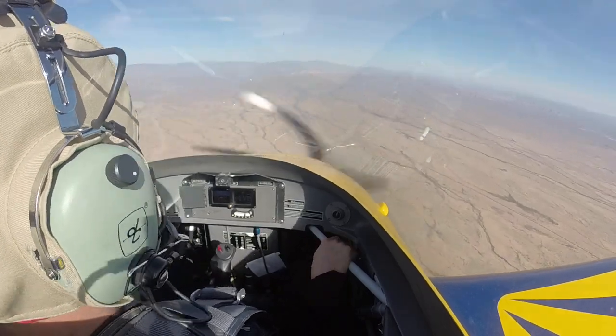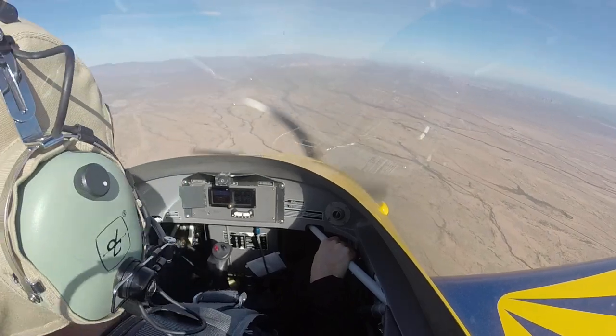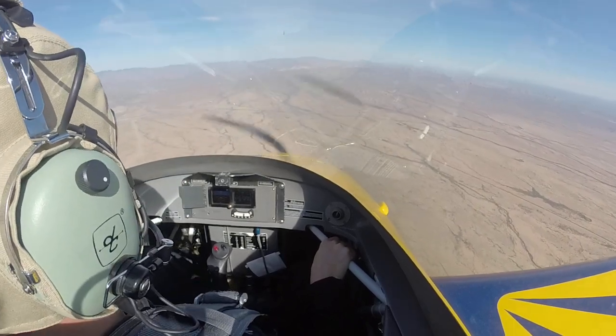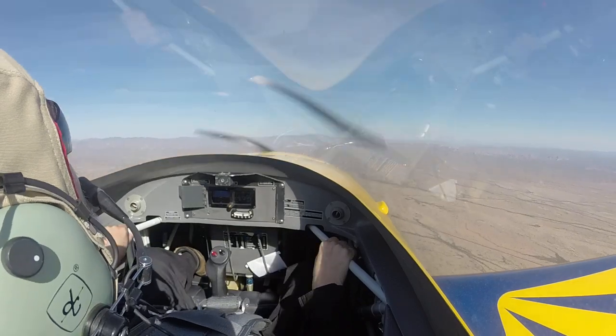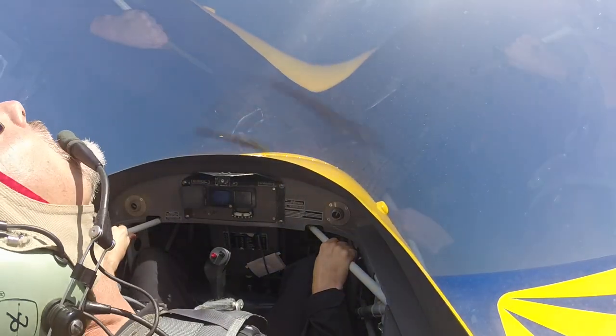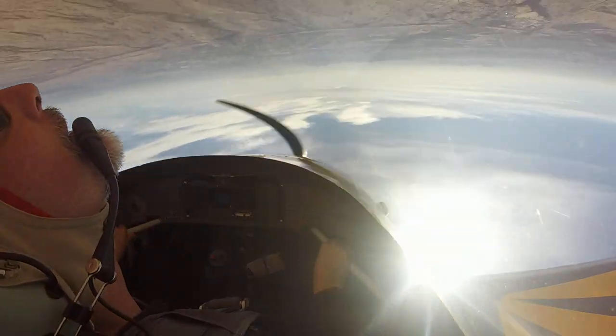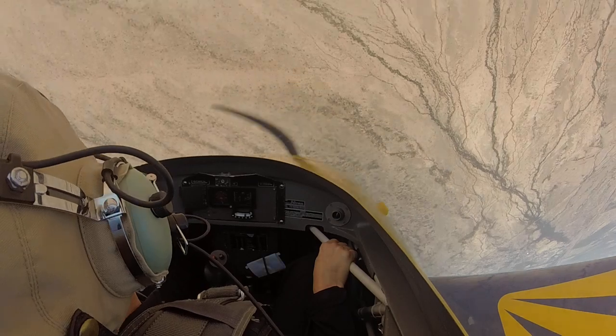Bumpy out here today. We need to get up some more altitude so we don't get so many bumps. All right, 160 knots. Gonna be a nice straight pull back. Get the nose level. About 4 Gs. Oh, that is a beautiful thing. And right back into it here.